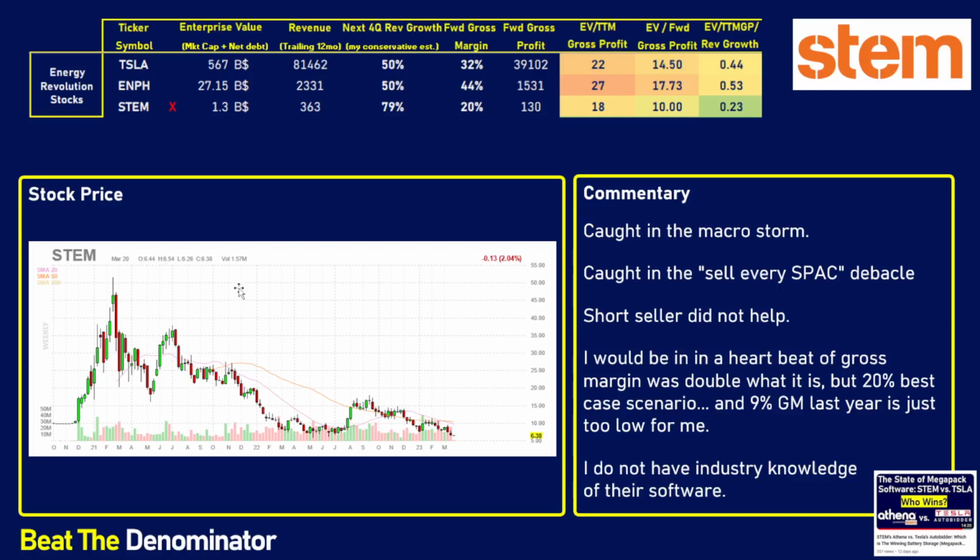The stock has been divided by 8 from its peak. You had the IRA, which led to a bounce in the stock. But now that the market is not as excited about IRA, the stock went back down. And again, I think there's a lot of risk, especially this company has debt, right? Not founder-led. There's a lot of risk. They've been caught in that macro storm. They've been sold with every other SPAC. They have a high short ratio and a short seller after them.